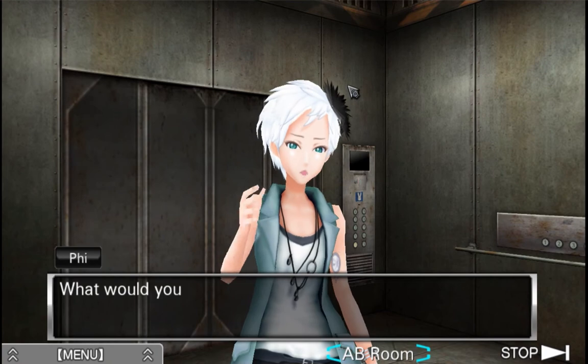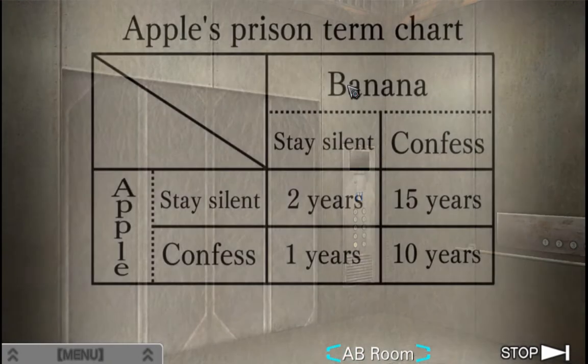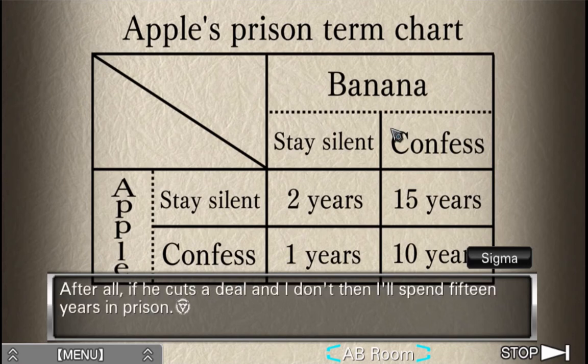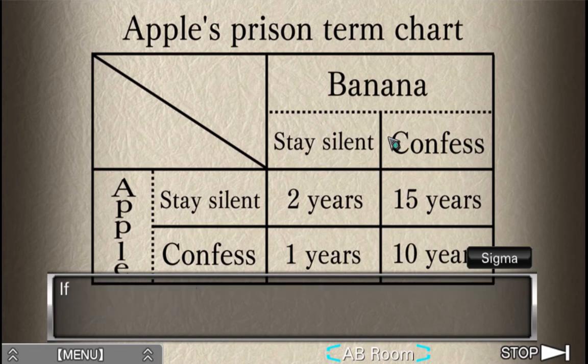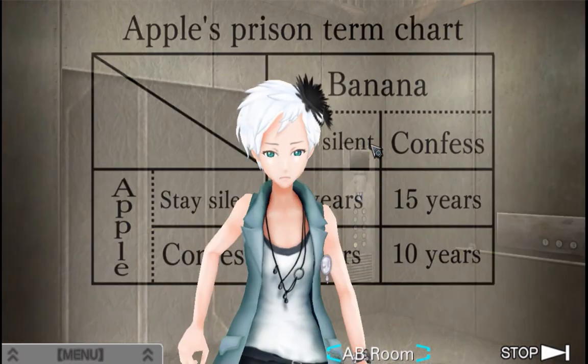What would you do, say you were in Apple or Banana's shoes? Well, I would ally. My erstwhile criminal associate Banana is going to keep his mouth shut, and the best choice for me is to spill the beans. That way, I'll serve 1 year. But what if he confesses too? A smart thing would be for me to do the same. After all, if he gets a deal and I don't, then I'll spend 15 years in prison. If I confess, I can shave 5 years off of that. It seems like the best choice is always going to be to confess.